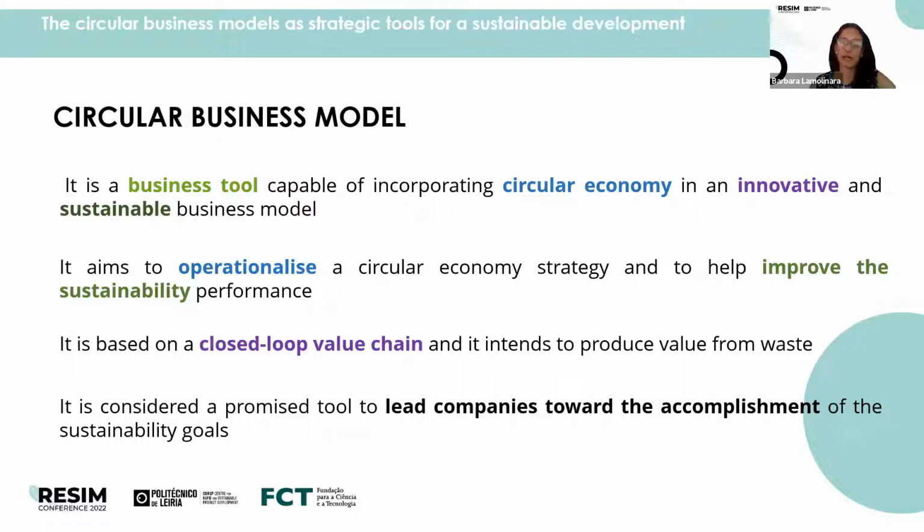So it is a model which is based on a closed loop value chain. And it also has the aim of valorization of residues, of creating value from waste. In this way, it can lead companies to a new economy, to a new sustainable business for their companies.